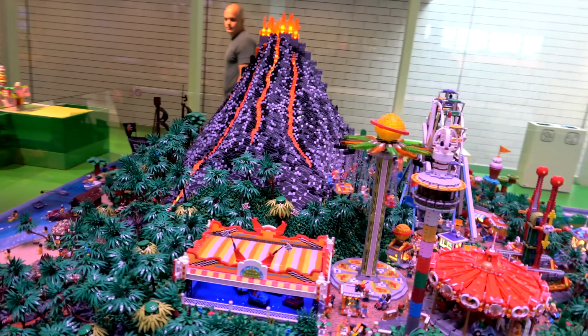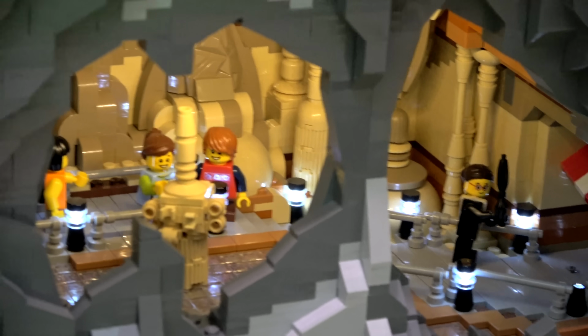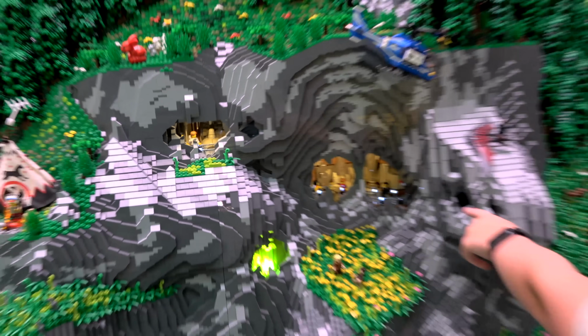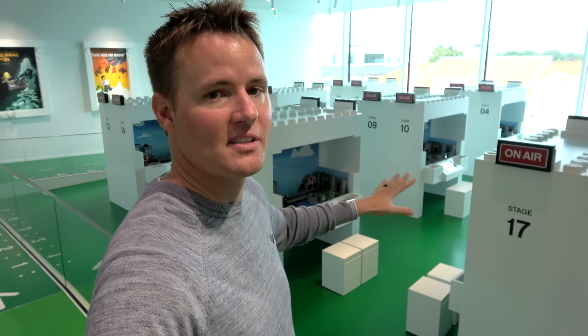Oh, it's daytime! Daytime! Check this out. You've got the rocks, and then you've got a cave down in here. There's people going on a tour through the cave. This room right here is full of different sets, and you can walk in and film stop motion video with the different Legos, and it's all set up for you with the different sets all throughout.